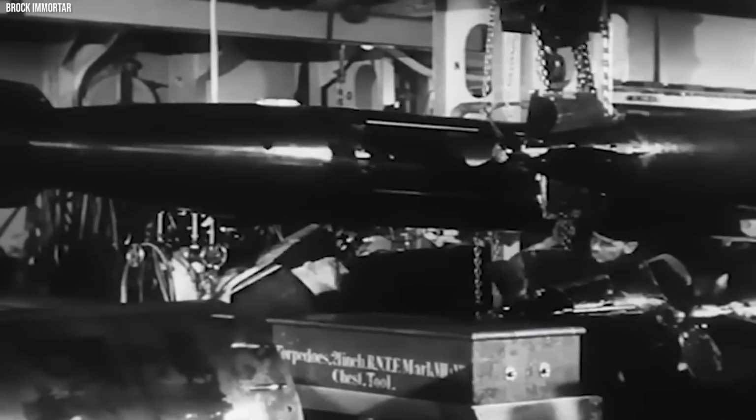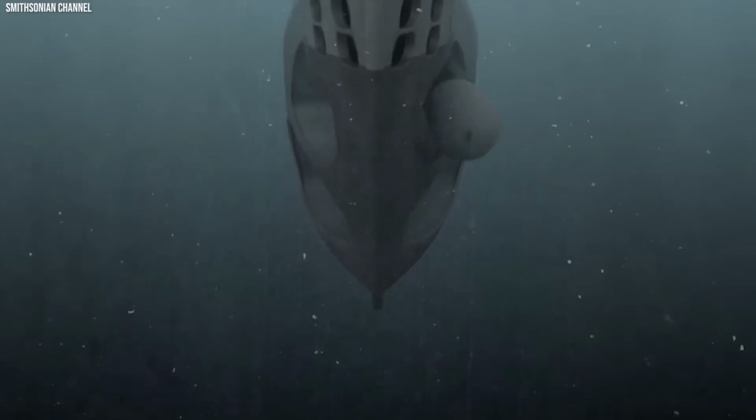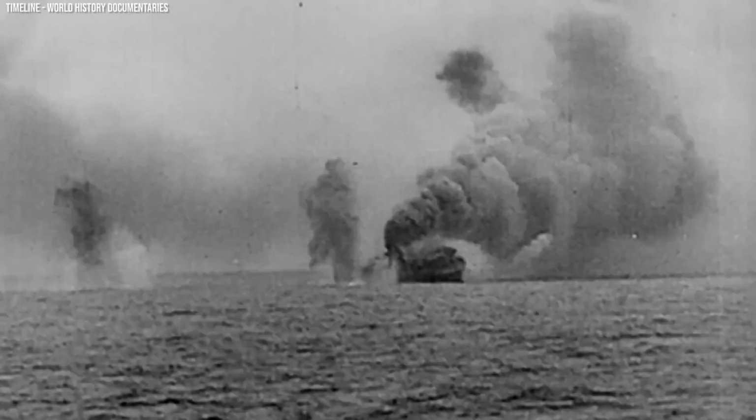Launders understood that both submarines were hidden underwater, unable to see each other. So, he relied on educated guesses and instinct. The decision to launch multiple torpedoes at once was unheard of in submarine warfare. As the torpedoes silently glided through the dark sea towards their unseen target, the crew of the Venturer held their breath. When they hit, the result was swift and devastating for U-864.